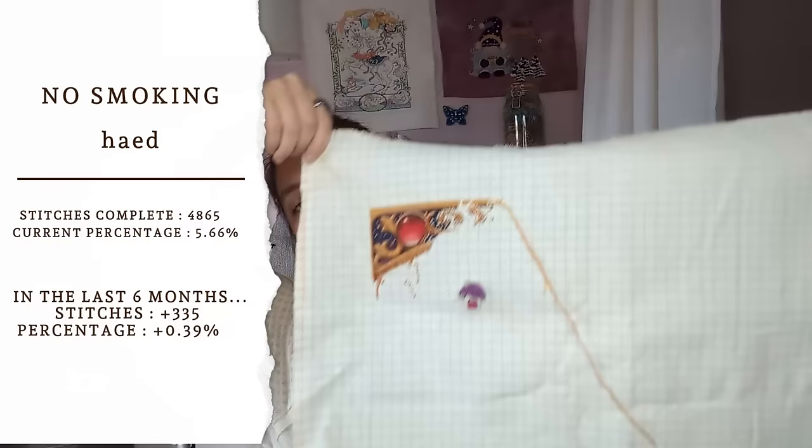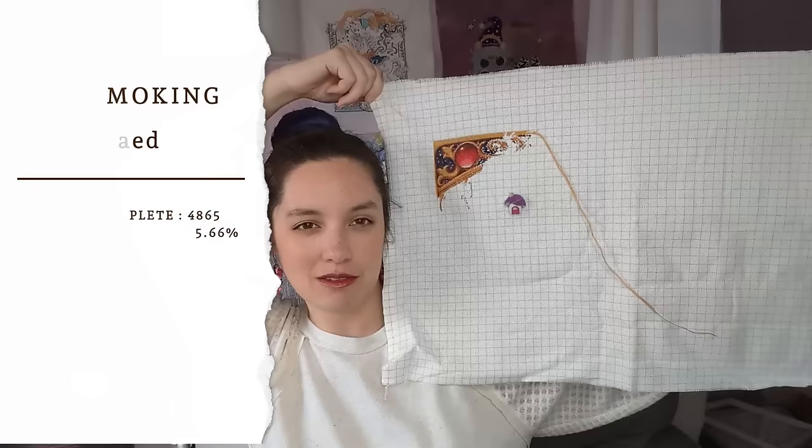It really has only been a little bit that I've done so far. It's adorable though. I think this is like my second smallest project. That's a full coverage. It's 85,000 stitches.